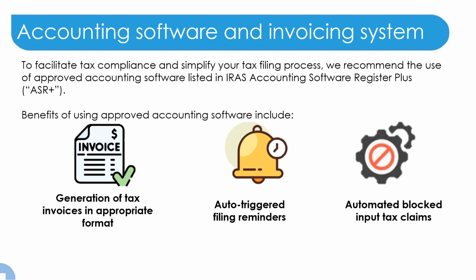Some of the approved accounting software have the automated blocked input tax claim feature. This means that they are able to map certain categories of expenses to the disallowed expenses tax code by default. This will reduce the effort of businesses to manually select the appropriate tax code for the categories of expenses and increase the accuracy of the information.